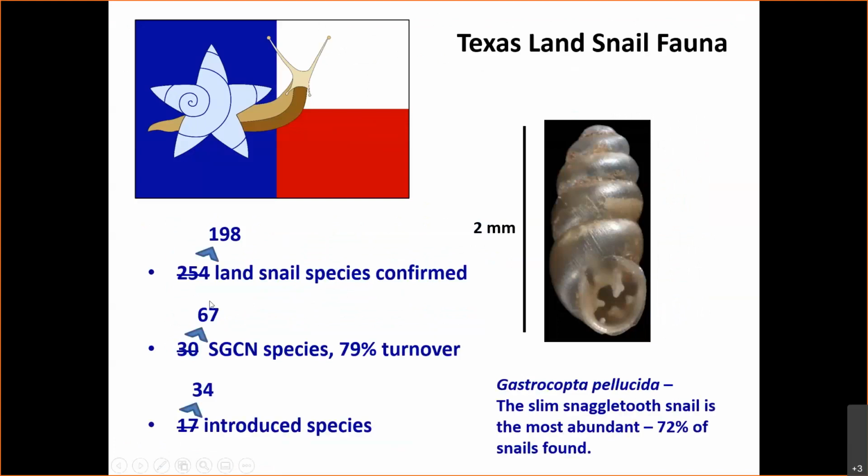We went from initially 254 land snails that had been recorded, were listed somewhere as occurring in the state, down to 198 species that we have solid evidence. We've seen the shells to confirm. We went from 30 species of greatest conservation need to 67. This is not just adding species. A lot of species that were on the list got removed. So there was about 80% turnover in that SGCN list. So a lot of the species that require conservation attention in Texas were not being considered. And there were some that may already have been considered that really are not as highly imperiled.